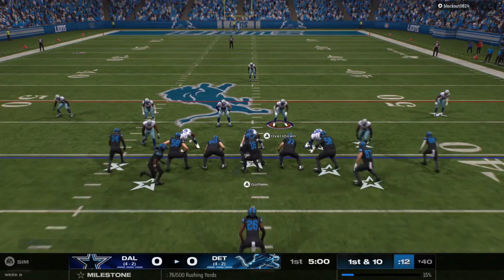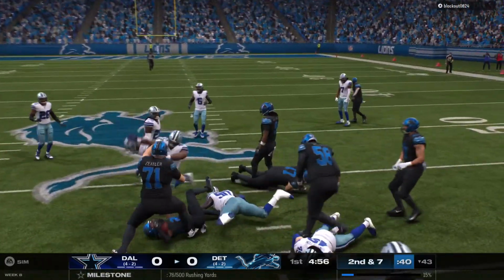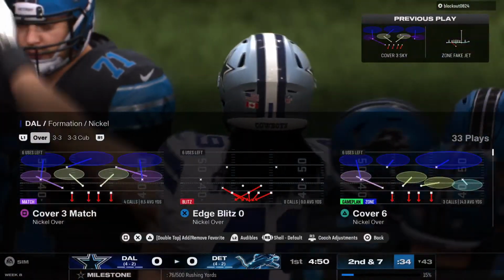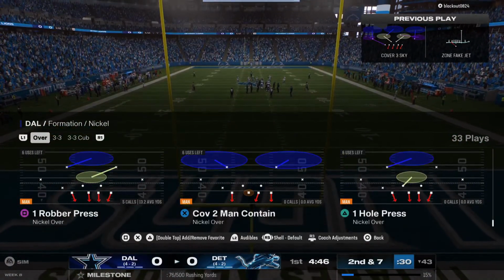Williams, a man in motion right. They'll fake it on the jet sweep, and instead a handoff up the middle. And not a whole lot of room to operate there on the 1st down run. He gets maybe 3. The Lions sitting at a very solid 4-2 record through the first 6 weeks.